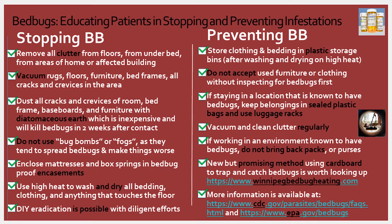It is important to put mattresses and box springs inside bedbug-proof encasements. Use high heat to wash and dry all bedding. Washing alone will not kill the bedbugs and the eggs, but you must dry in high heat in order to kill the eggs as well.